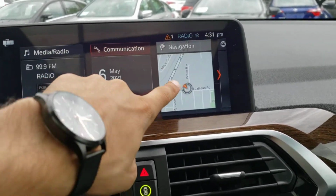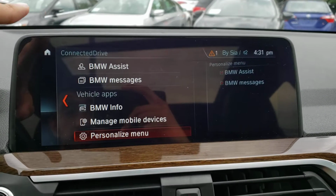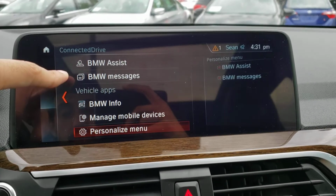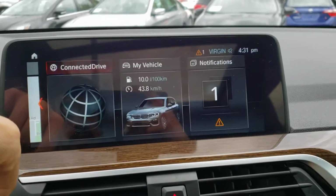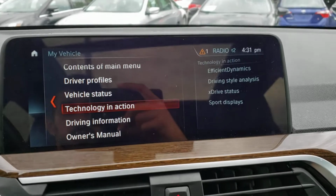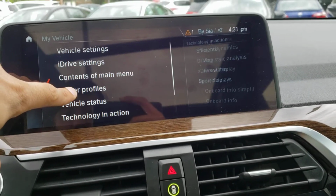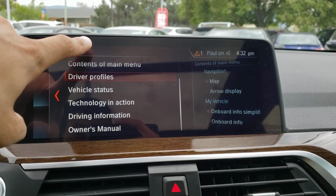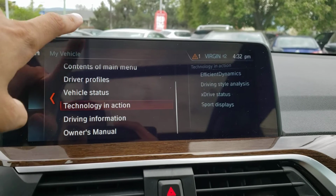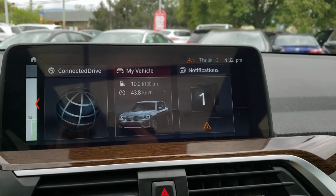You've also got, in the next screen over, your Connect Drive, which has tons of options here. You've got your BMW Assist, BMW Messages, BMW Info, etc. You've also got the My Vehicle screen, which gives you, again, tons and tons of options here. You've got the vehicle settings, the iDrive settings, the main menu content, driver profiles, vehicle status, technology, driver info, and more. Tons and tons to go through and explore.